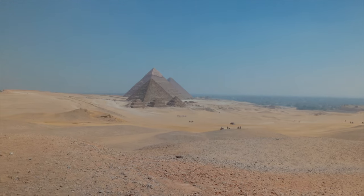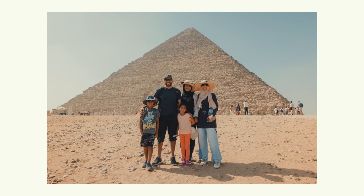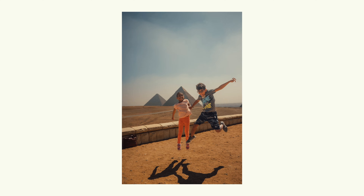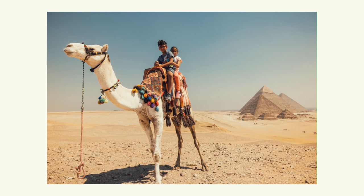The first thing we did was go to the Giza pyramids. The most iconic cliche thing to do in Egypt is to go and see the pyramids. The pyramids look incredible in person. They look literally out of this world.